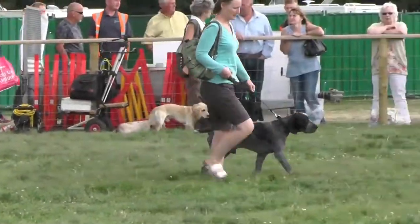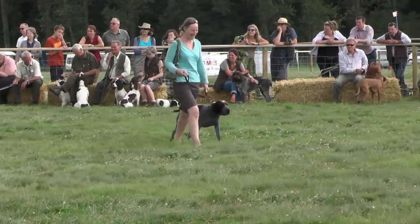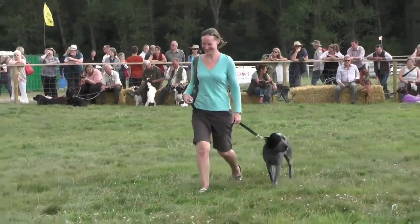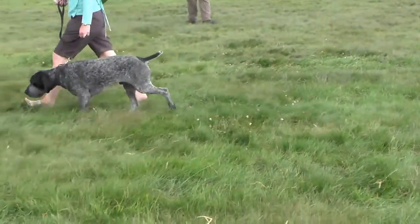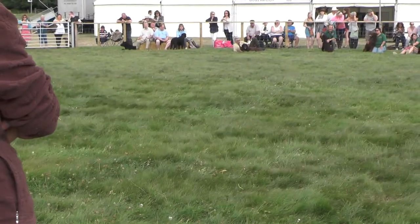I'm tempted to get one of the handlers to come in and tell me how little training it requires, because I've never come across any dog that requires very little training. They adapt to family life in the house. They're very people dogs, never happier than when in physical contact with their owners. I'm not quite sure about this next bit where they told me they quite like sitting on your lap.